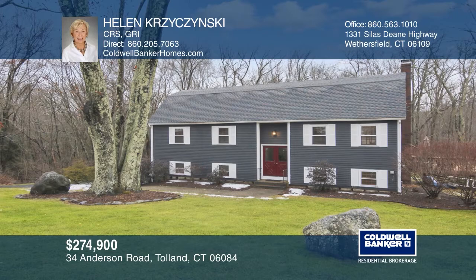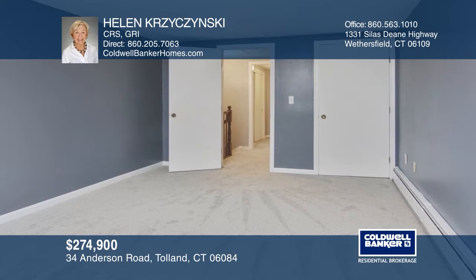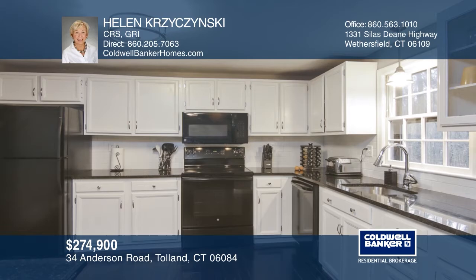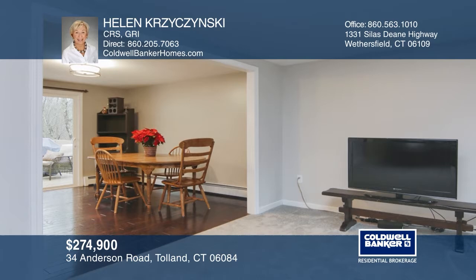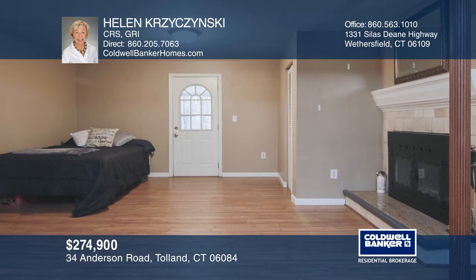With the warmth of a Dutch colonial style and the multi-levels of a raised ranch, this flexible floor plan has it all. 4 bedrooms, 2 full and 2 half baths, new flooring and carpet, updated kitchen with slider to the wooded backyard. Family room with fireplace and formal dining room with built-in cupboard could also serve as den or office. Easy access to the interstate and UConn campus. Make your dream home a reality by calling Helen Krasinski.